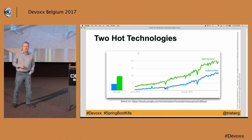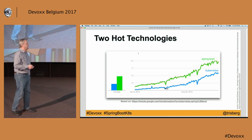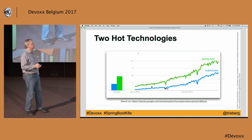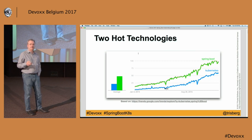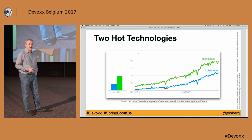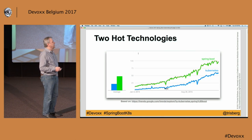And Spring Boot takes Spring Framework to another level. And I just looked at the Google search stats for Spring Boot and Kubernetes, and I knew they were both hot technologies. I didn't realize how well they tracked each other. If you look at it, there's a little blip here in the holiday season where they took a holiday together. So it's pretty interesting.